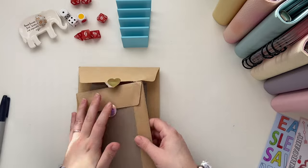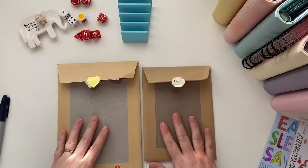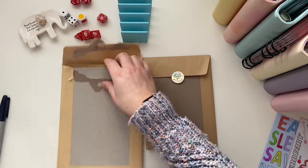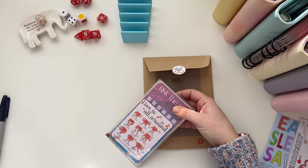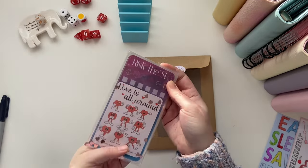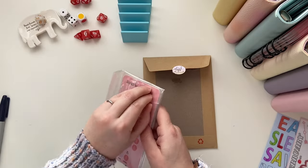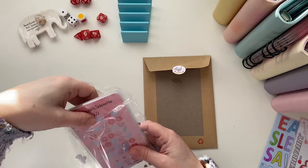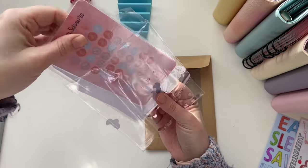So some of it is for my giveaway, so I might take those bits out. But yes, let's start with this one. So I have opened it because I was too impatient. So this is from Studio Budget Co. And I have ordered... Oh, look at all these hearts inside. That's so cute. Love that.